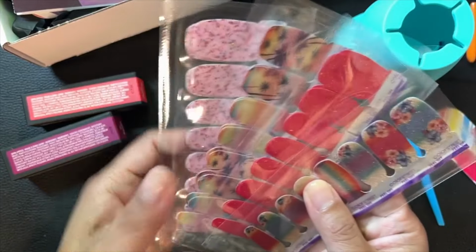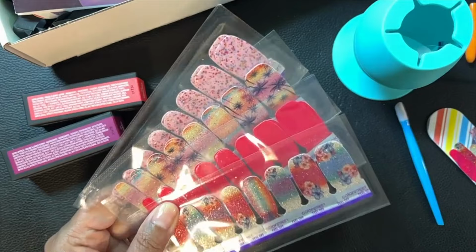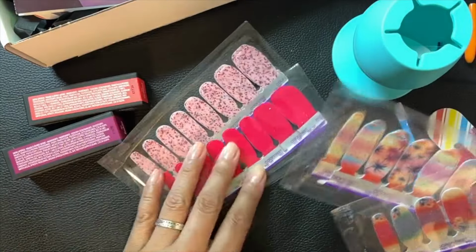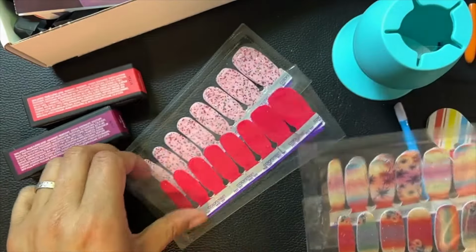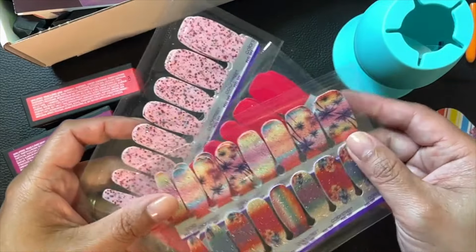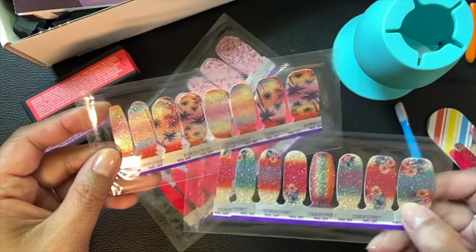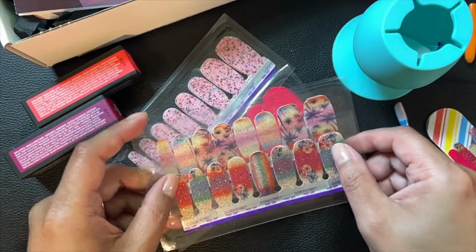So, what is that? 750 a set, if my math in my head is correct. I think this is my favorite one. No, this might be. These two are my favorite. I like the fun designs and the different color ombres. That's my second. That's my third. These are tied. Let me see. I think this one might be my favorite because this has so much pastels and I wish it had darker colors more in the middle. But okay.